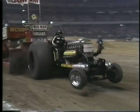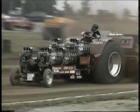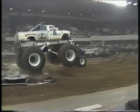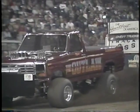TNT Motorsports puts you on the front row, where you'll feel the thunder of the most powerful sport on earth, truck and tractor pulling, and the breathtaking spectacle of explosive monster truck racing. During the next hour, experience some of the most spectacular action these sports have to offer.